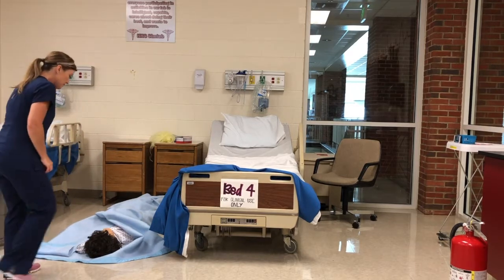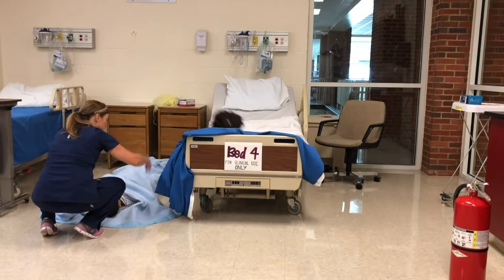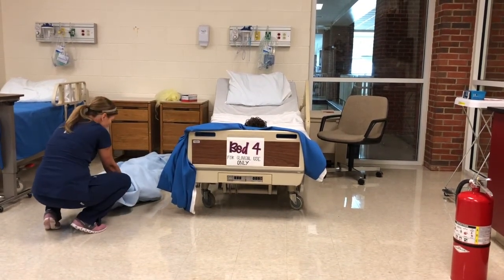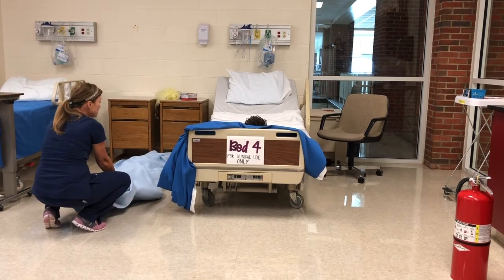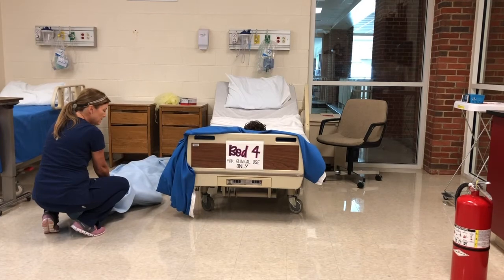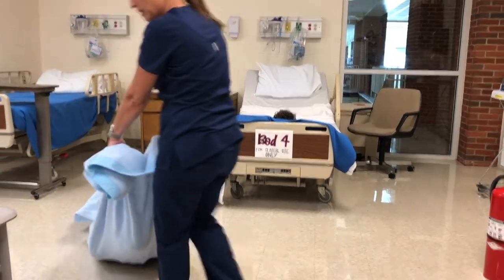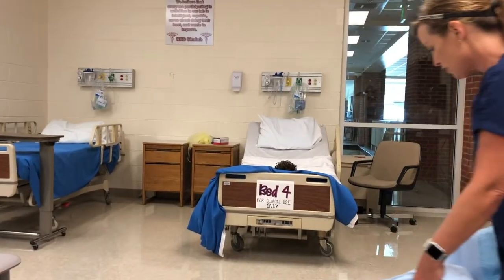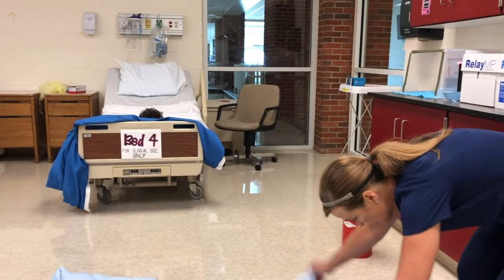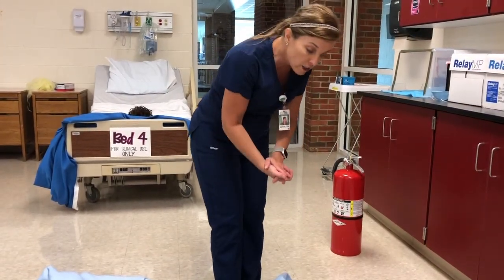Then you're going to get beside your patient's head. Uh-oh. We'll come back for the hair later. Roll the blanket up beside your patient's head, and then you're going to lean back to get your momentum going, and you're going to drag them to safety. Okay, this is our safe area. Lower the head gently.